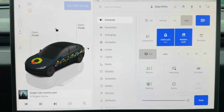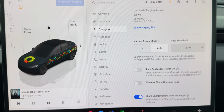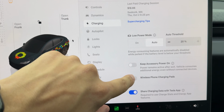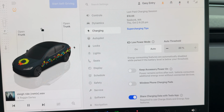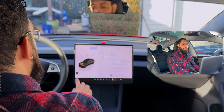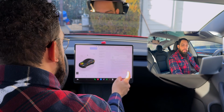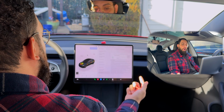But to go ahead and turn off the wireless charging pad like I did, just go to charging and scroll down a little bit and you can see wireless phone charging pad is set to off. So now you can set your phone here or anything that wirelessly charges and now it will not charge, which is actually pretty cool. Another thing is your vehicle will now send a mobile alert if your cabin door is left open while dog mode is active.